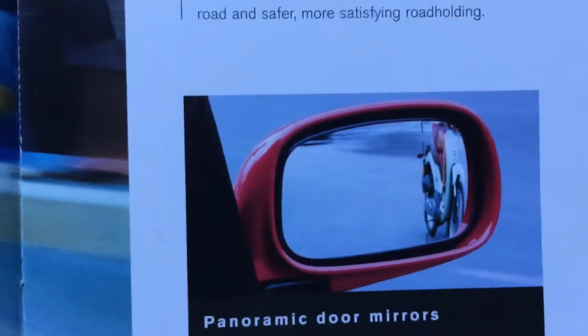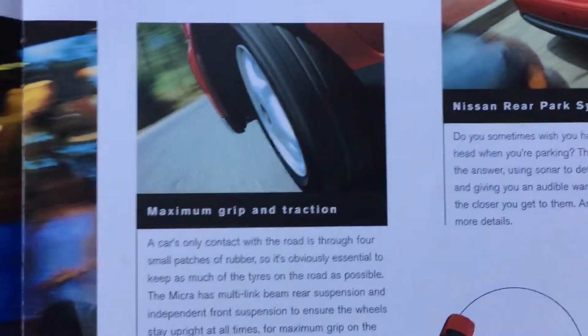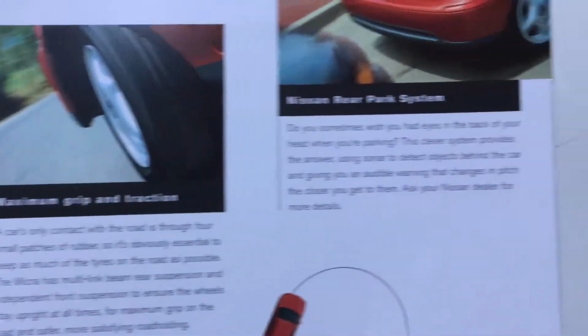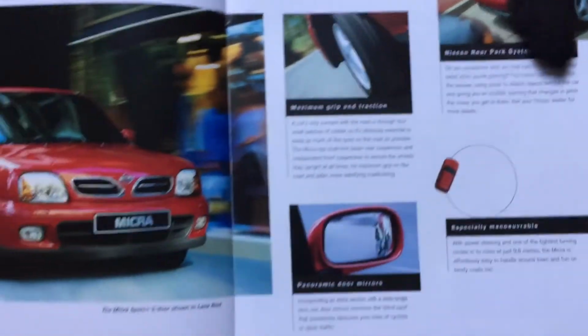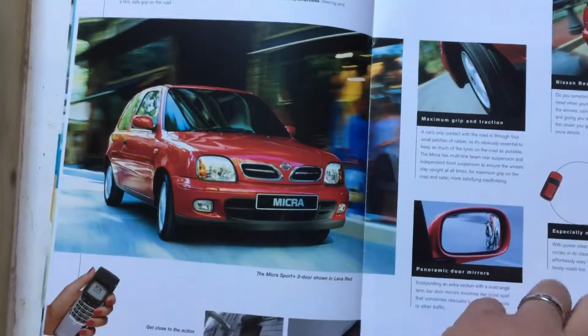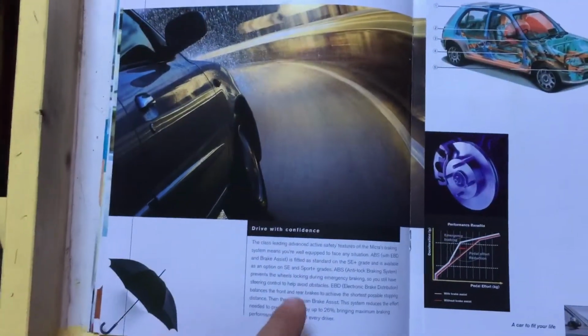Now oddly, I don't have that panoramic section, even though my car was supposed to have been covered by this particular brochure. However I do have the rear park system, which was an optional extra, which is very useful, but not really required because the vehicle's got such excellent all-round visibility.